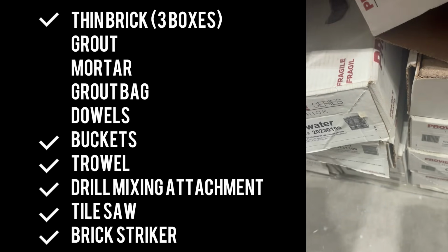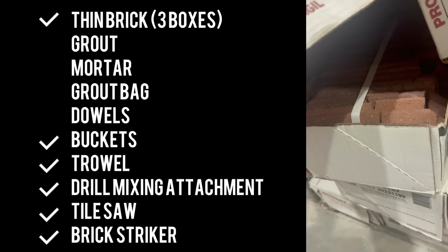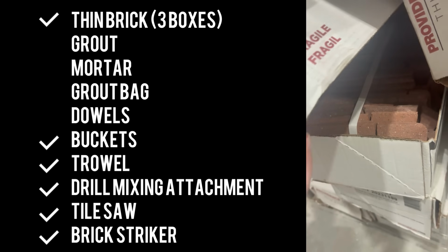And now that I've compared all the prices and made sure that I know exactly what I need, I can go to the store and grab all of my supplies. So here's the materials that you'll need for this project. I grabbed 3 boxes of this thin brick. Just make sure you check them in store to make sure that they're not broken.